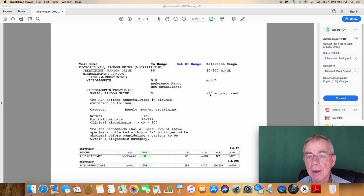If I go over here, however, it tells me if I'm less than 30, I'm okay. That is the traditional indicator, the cut point that has been used for years by doctors to determine if you're starting kidney disease. There's been later research not reflected in this number that shows much lower numbers are associated with cardiovascular disease. So I want to work at this, and I have been. My numbers come down from 12. I'm at 9 now. Maybe I can get a little bit better over time.